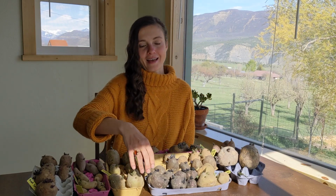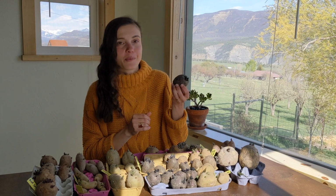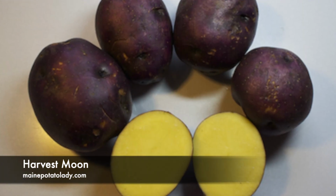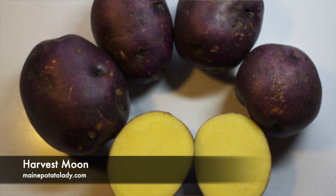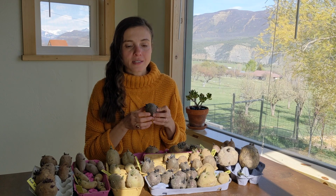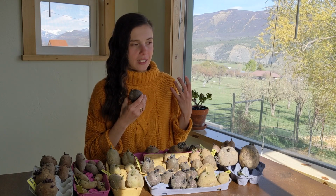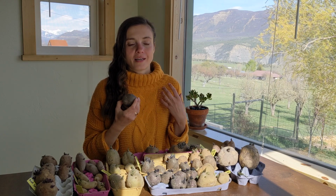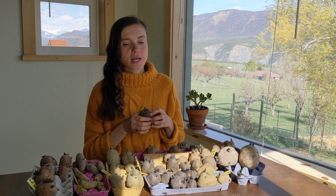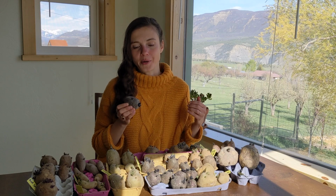Another purple potato that is actually not a purple potato, it is a yellow potato with a purple skin, is Harvest Moon. It is an absolutely stunning potato. It has purple skin with this bright, intense yellow flesh, and it is early season, so I don't have to wait till fall to harvest it. The flavor is very nutty, with a creamy texture, and it's just such a good potato to have. Because it has low starch content, you don't have to add anything to it. It's just delicious on its own.